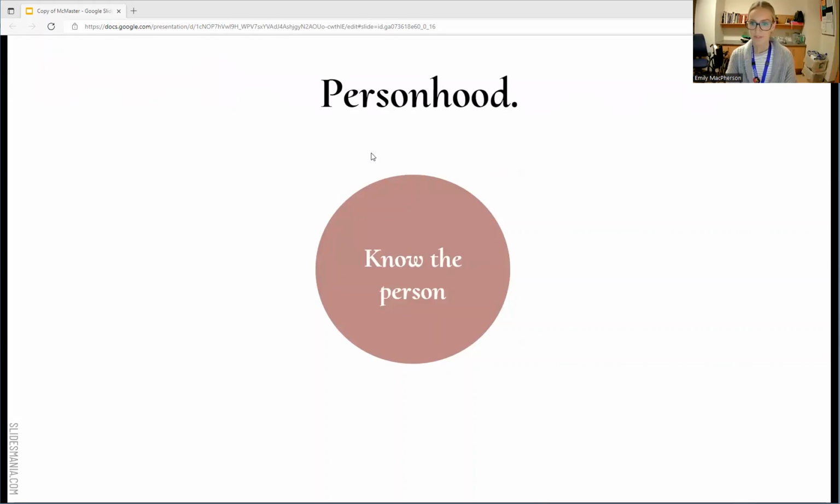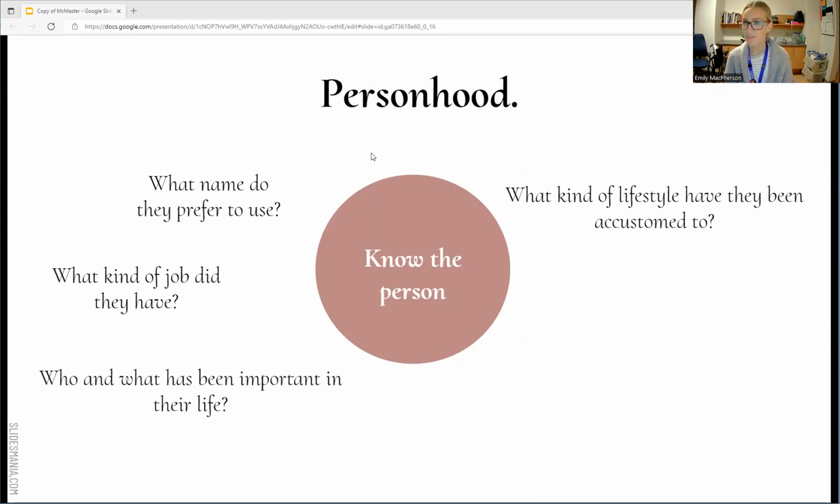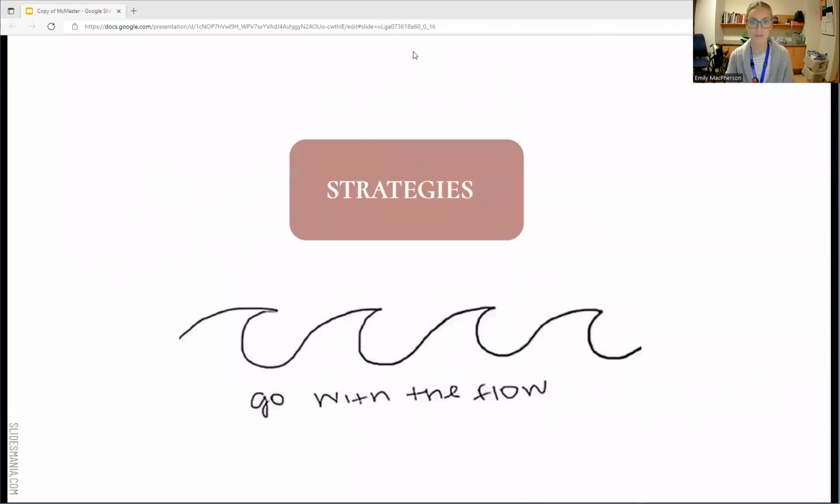So know the person. You know your person best, but again, if someone's coming from an agency, someone from home and community care coming in, just make sure you have maybe a list of information. What do they prefer to be called? What kind of job did they have? Who's important in their life? What kind of lifestyle have they lived? Did they love to travel? Did they like to talk about travel? What kind of interests or routines do they have? And what are their likes and dislikes? They might hate James Taylor music, but love something else. These are all little details. If you know about the person, it's nice to share that with others.